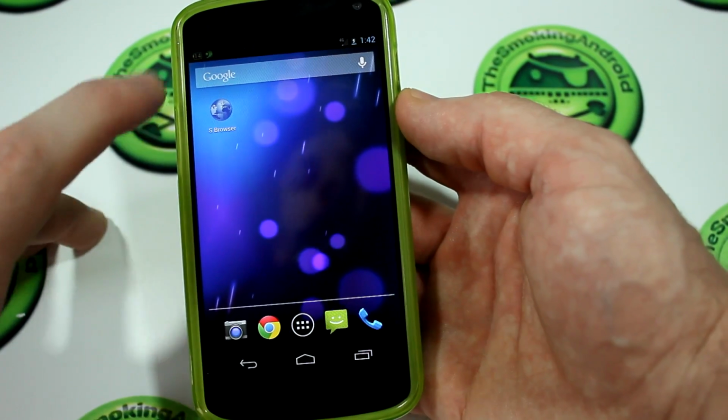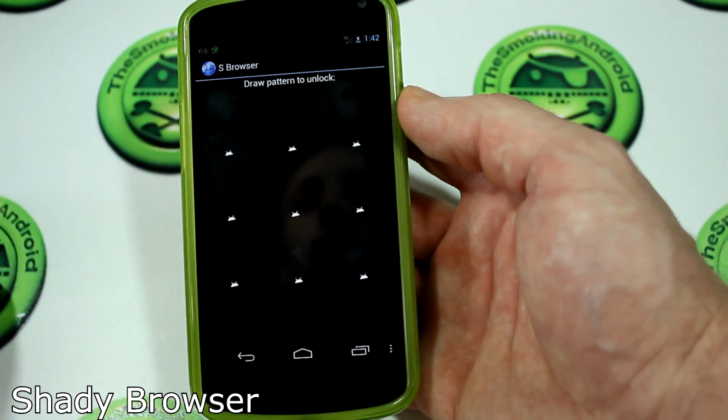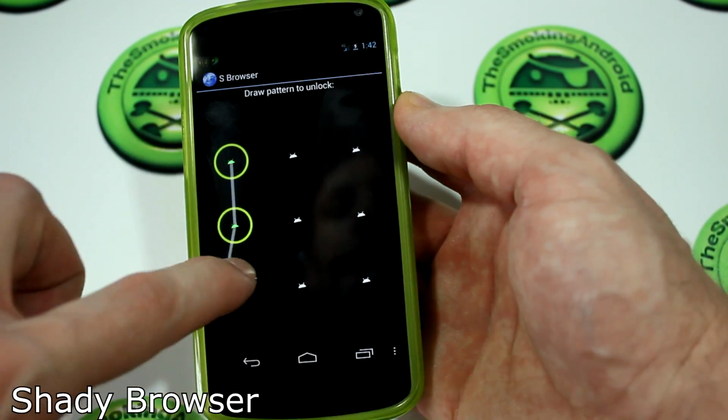To kick it off, we're going to be taking a look at Shady Browser. This is a brand new application to the Play Store. And as you can see, we're greeted by a pattern to unlock screen. So I'm going to go ahead and unlock it.